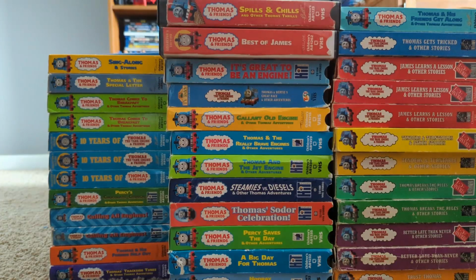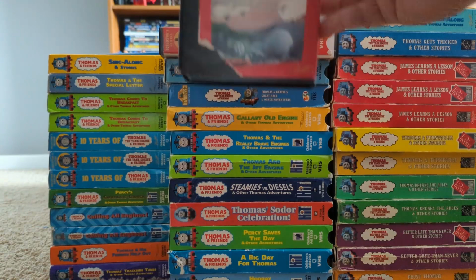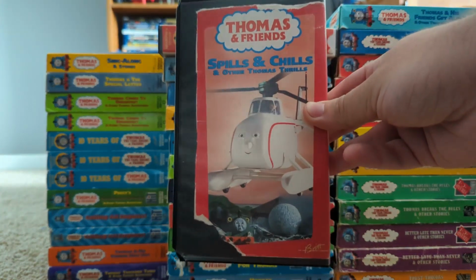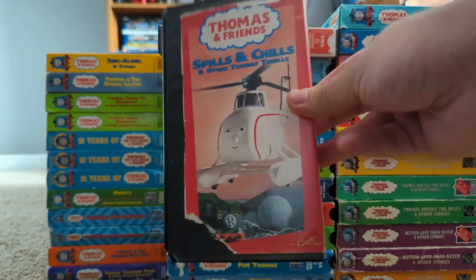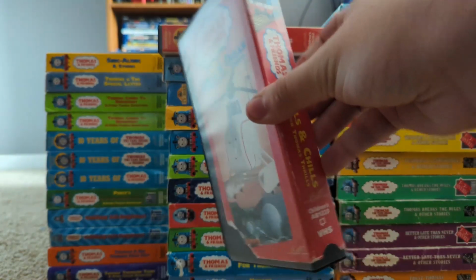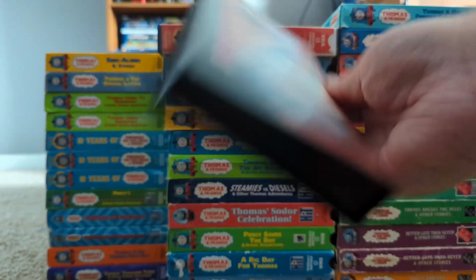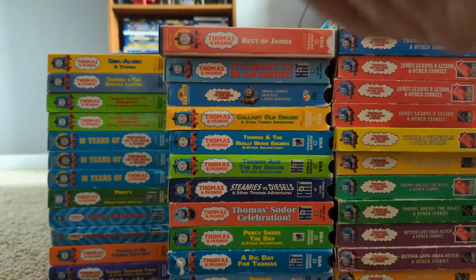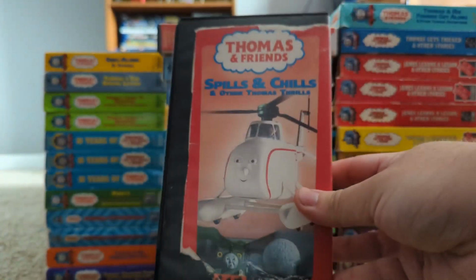Now this Spills and Chills over here, I know Mr. Ricky sent me. This was my first Spills and Chills that had a case. Not a real case, a library case that's been cut in half, on the wrong side, mind you, but I believe this is, yes, it is a blue ink label variant. So again, shout out to Ricky.